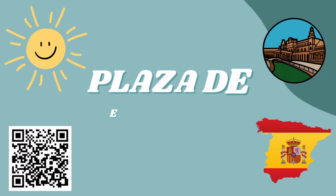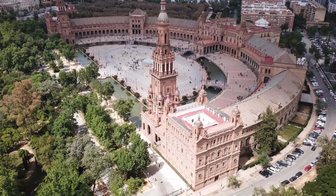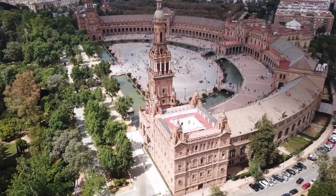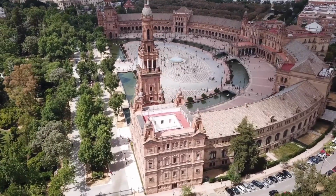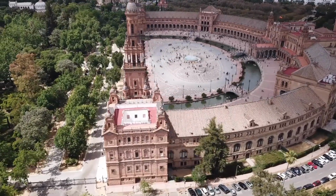At the top of anyone's list of places to see in Sevilla is Plaza de España, and that is the first stop that we're going to show you on our first full day in Sevilla. This plaza is kind of like a 2-for-1 when it comes to sightseeing because it's located in Parque de María Luisa. Both were completed in 1928 when Sevilla hosted the Ibero-American Exposition World's Fair.